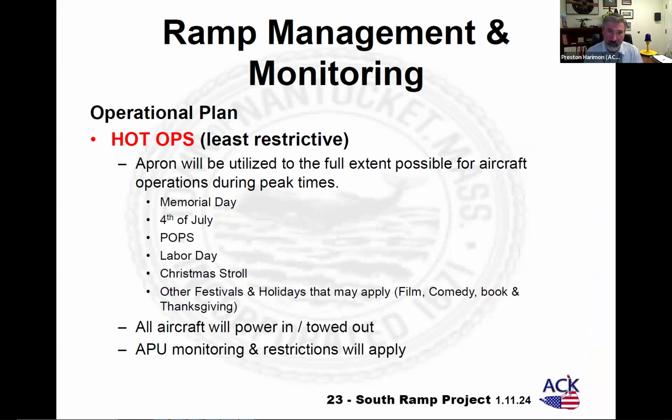First off, we have what we call our hot operations, which is going to be our least restrictive of all the 5. We'll have aircraft power into parking position, but they will be towed out of position for taxiing and takeoff. Runtime for APUs will be monitored and restrictions will apply.